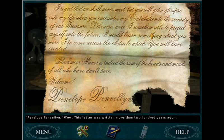I regret that we shall never meet, but you will get a glimpse into my life when you encounter my contribution to the security of our treasure. Likewise, were I somehow able to project myself into the future, I would learn something about you were I to come across the obstacle which you will have created. Blackmoor Manor is indeed the sum of the hearts and minds of all who have dwelt here.